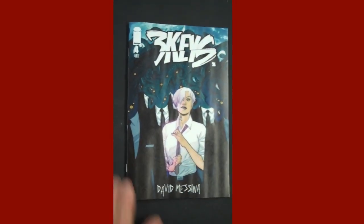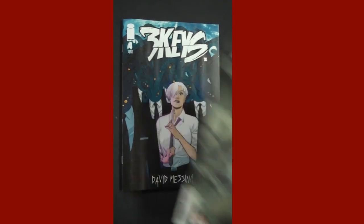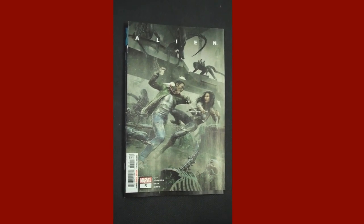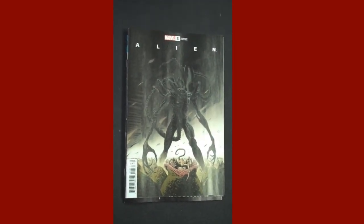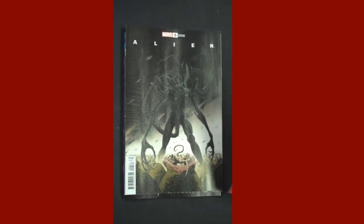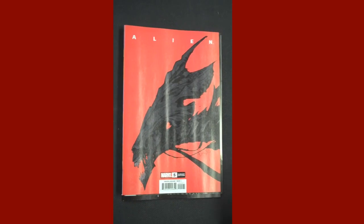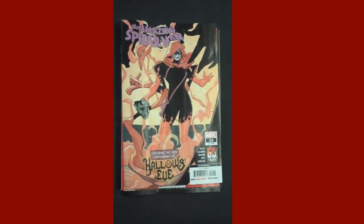But let's get to the comics because that's why we're all here. We're going to start with Image Comics 3 Keys, and that is issue 4. And from Marvel, we have issue 5 of Alien, or as we say in Southern Illinois, Aileen. And we have the variant cover right there. And then yet another variant cover right there. Pretty cool.